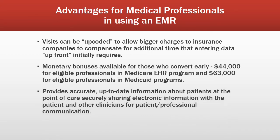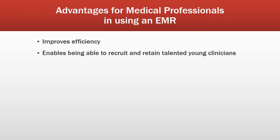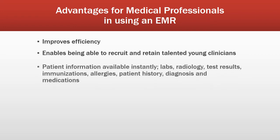It will also provide accurate, up-to-date information about patients at the point of care, and it will also securely share the electronic information with the patient and other clinicians for patient and professional communications. Also will allow for safer and more reliable prescribing. It also improves efficiency, enables the facility or the office to be able to recruit and retain talented young clinicians.